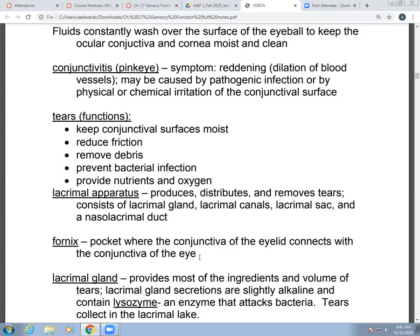A structure in the eye is called the lacrimal apparatus, and it's to produce, distribute, and remove the tears. And it's a collection of multiple structures: the lacrimal gland, the lacrimal canals, the lacrimal sac, and the nasal lacrimal duct. Okay, the gland is doing the producing, the canals are doing a lot of the distribution, and the duct is doing a lot of the removal, okay? So the fornix, just like you had a fornix in the brain, the fornix in the eye is a pocket where the conjunctiva of the eyelid is going to connect with the conjunctiva of the eye.